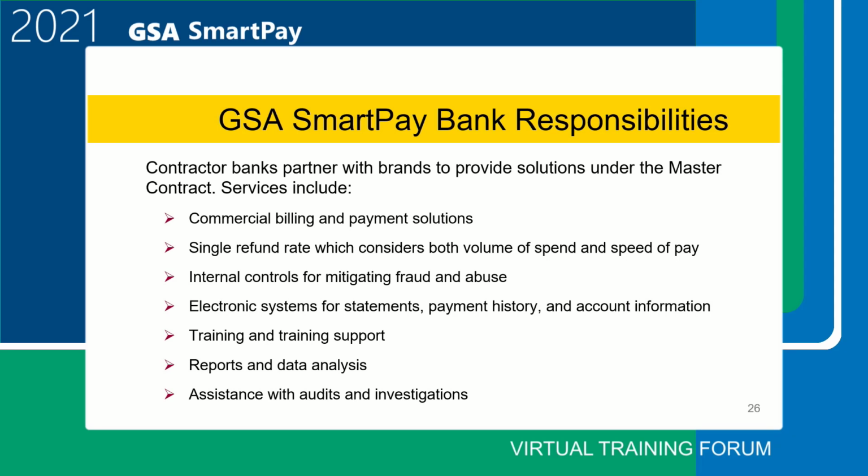Training and training support, which may include participating in the GSA SmartPay annual training forum and providing agency and organization training. The training may be specific to the business line provided by the contractor bank. Reports and data analysis support, and assistance with audits and investigations.